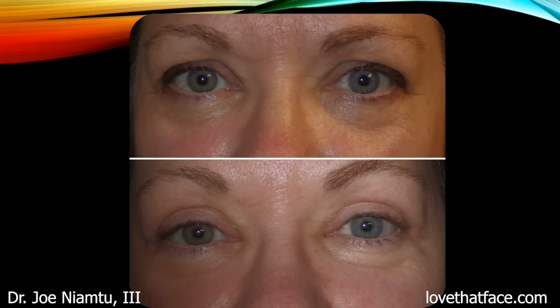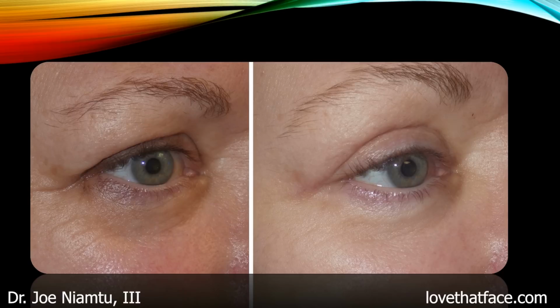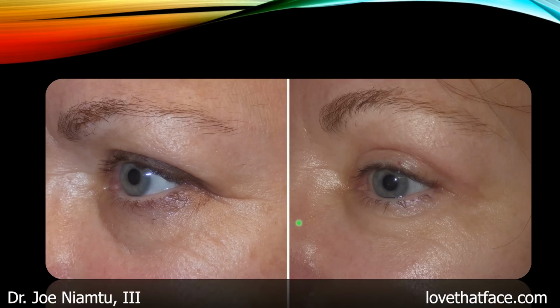And these are just other cases. This is upper and lower blepharoplasty. And what we're doing is we're looking at the extra skin, muscle, and fat that we've removed. And not all of these patients come back with makeup. And I try and take my before and after pictures without makeup, but some patients come back on their way to work or whatever. So you can definitely see the difference between the upper and lower lid.